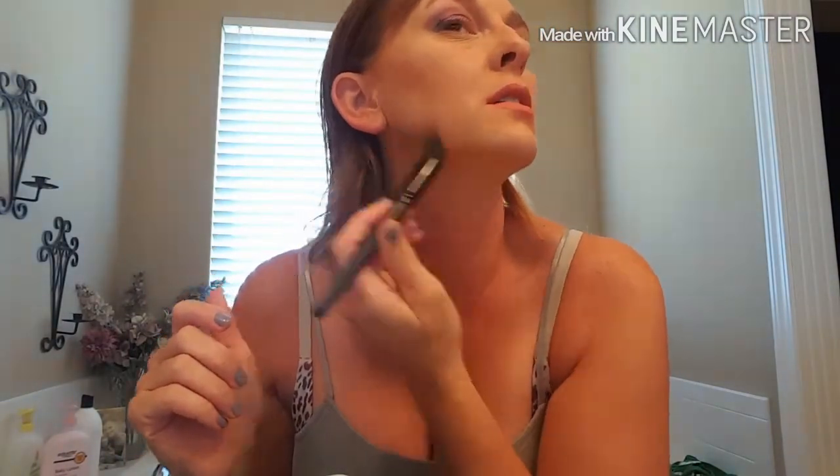Down the jawline. And remember, the perfect trick to make your lips look bigger is to take just a little bit of bronzer, a little bit of brown, right there. Looks just like you got a little more pout. And I have some lip product on, and it looks like a hot mess, but we're gonna change that.